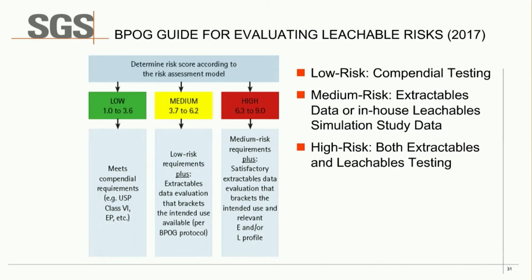So based on the risk level, you can determine what type of testing you need. Like for low risk, you only need to do the baseline companion testing. But for medium risk, you need to perform the extractable data or some simulation data. But for high risk, you need to conduct both the extractable and the leachable testing.